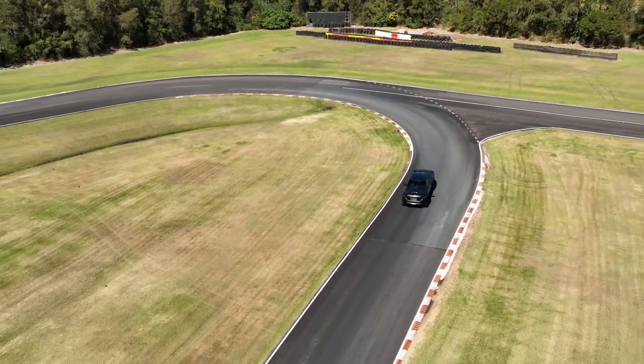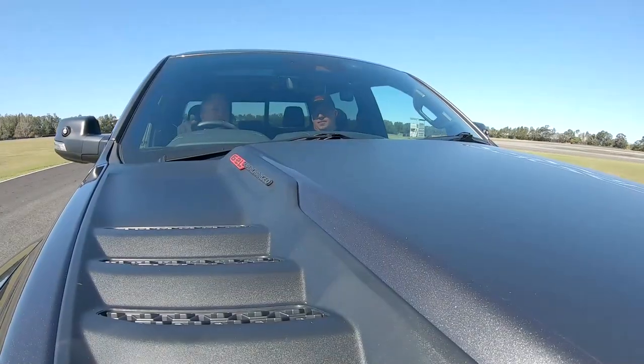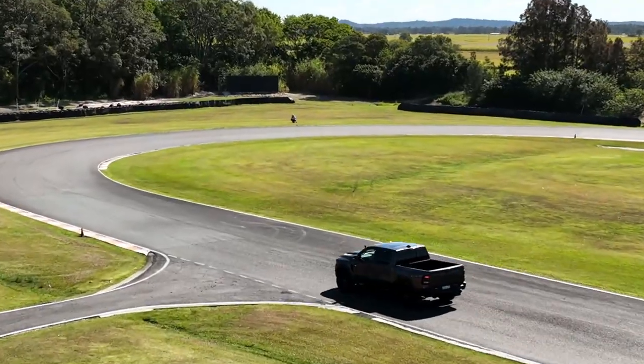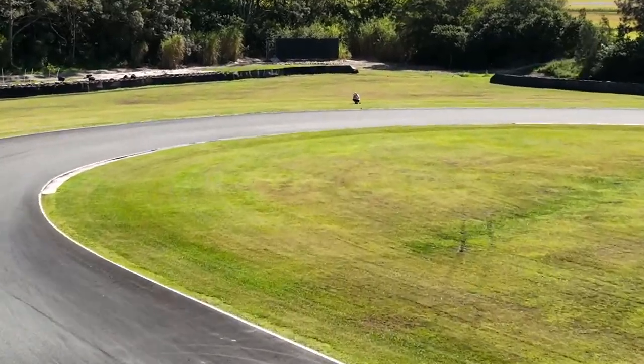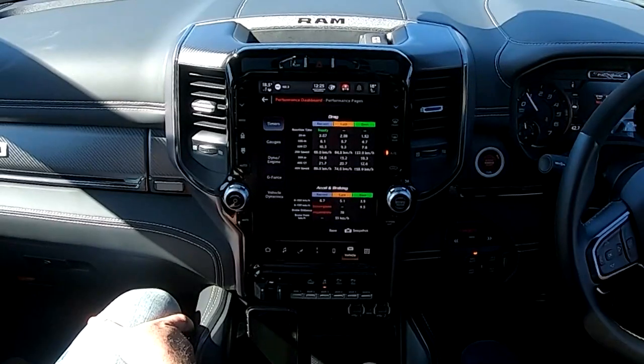True. Anyway, let's try it for consistency. We'll go back to the same spot. All right, mate, we'll have one more go at it. Okay, dude, I think I know what the problem was. The driver? Yeah. Too many switches. There's a lot of switches. I'm not used to all this technical stuff, mate.